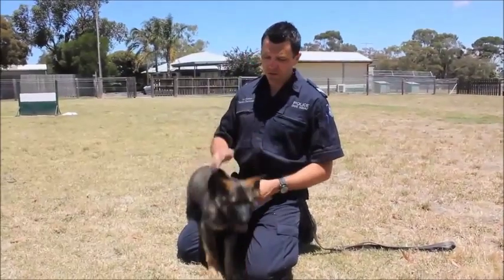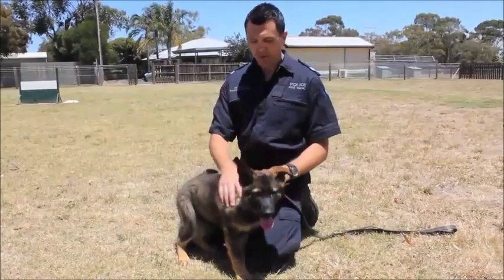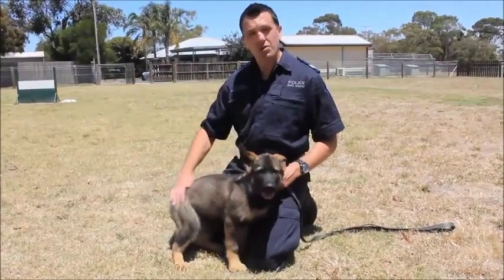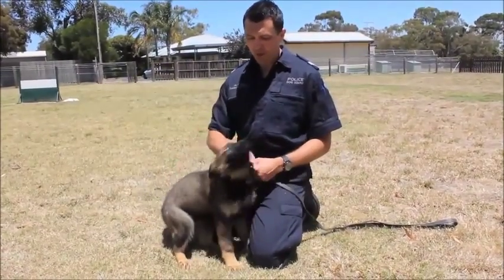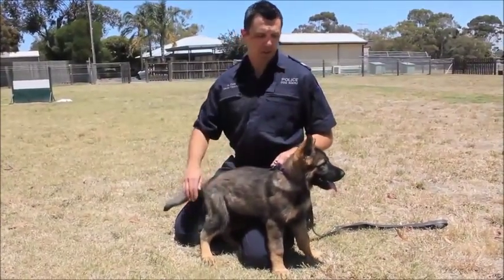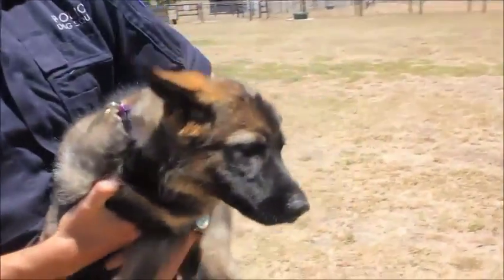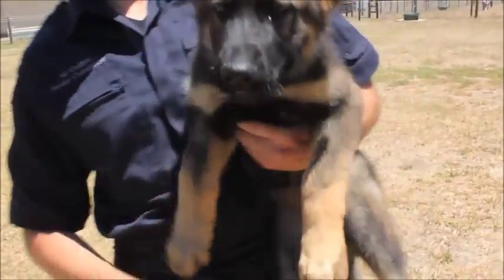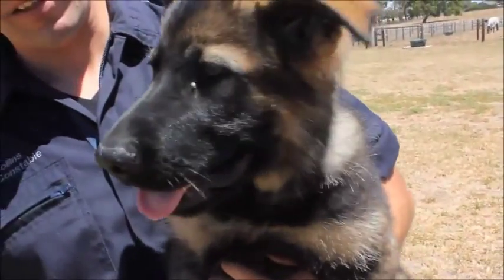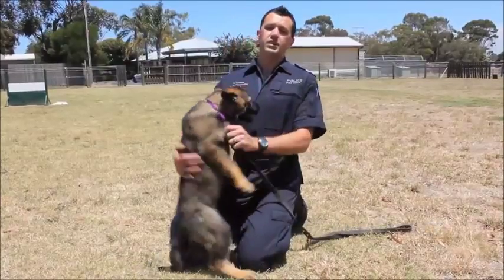This is one of our potential police dogs. It's Pup Isaac. He's a 12-week-old German Shepherd who at the moment we're assessing to see his potential to become a police dog in the future. In a short time this dog will go out to a puppy walker who will have him for the next 10 to 12 months, whose job will be to train him little things, a little bit of obedience, but mainly to keep him fit and to keep him walking and just keep him interested.